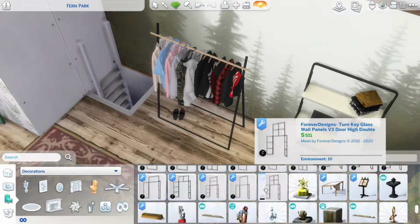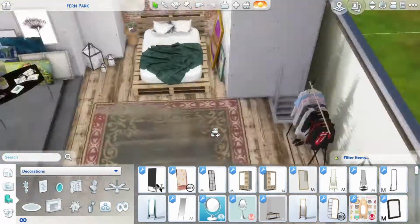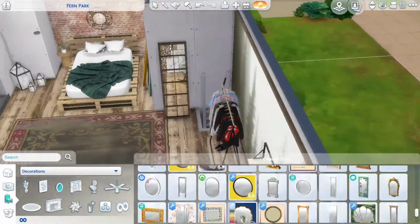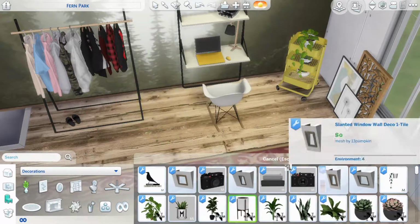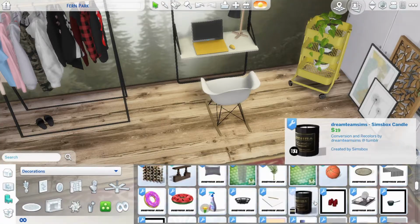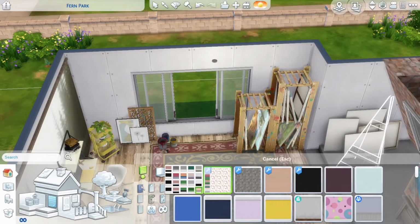Overall, this build ties in really nicely with the character. Obviously, I guess it's not very neat. Whoever lives here is not a very tidy person. Kind of, they are in a way, but it just tells a lot about whoever lives here.